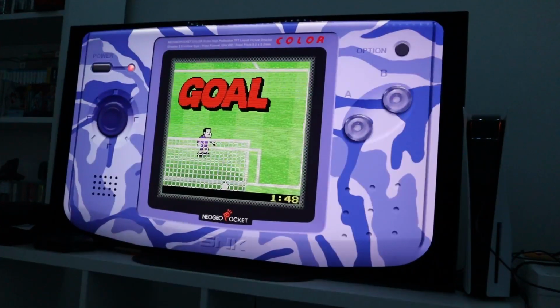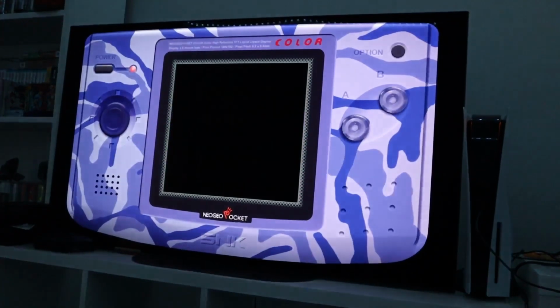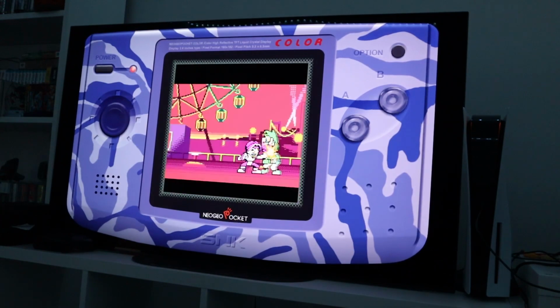And these are games that were made specifically for the Neo Geo Pocket. These weren't attempted port-overs. No, they were specifically made for this console, so they run very well. They look awesome. The sprite work is very impressive for something this small and of that time. So I think it's really cool.